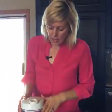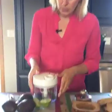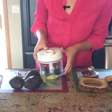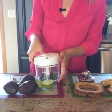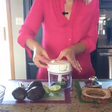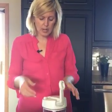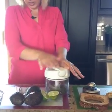Another one, guacamole. And sometimes this can be a little bit intimidating for people because guacamole seems maybe a little bit difficult, but it really is actually very simple. And what I'm going to use is that manual food processor again. And I've already got some red onion and some jalapeno pepper in there. And all I'm going to do, right now I have it unlocked, and you want to start with your hardest vegetables first, or fruits, whatever you're going to mix up. And you want to just get those chopped. And you can see how it's already chopping.